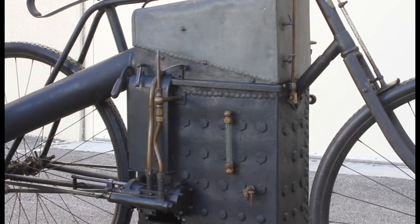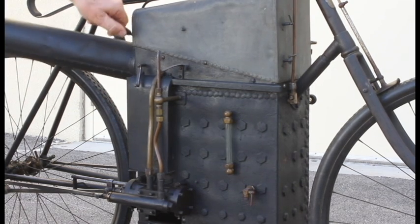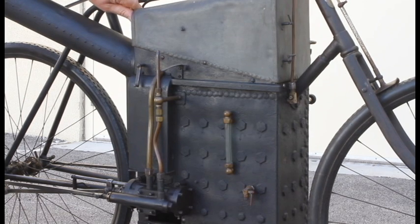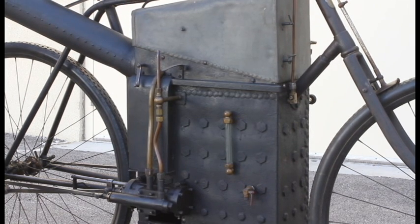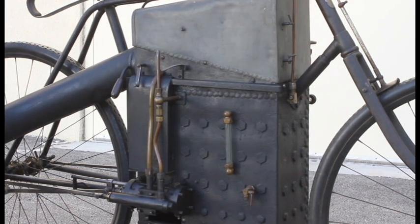With a coal-fired car, or a coal-fired bike, it's kind of hard to match the demands on the engine with the regulation of the fire. One of the things Roper did was articulate the exhaust pipe so he could increase the draft. If he wanted to stop and visit with his friends or something, he could turn the exhaust pipe down, which would kill the draft, and it would stop making steam quite so fast.